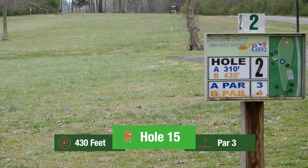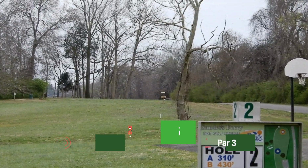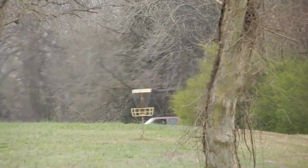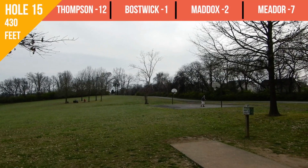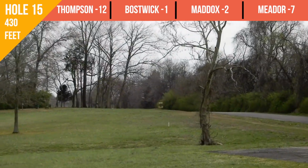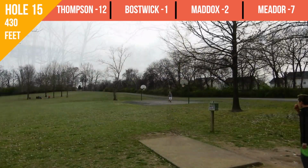A little bit of separation at the top going into hole 15, 430 feet. Popular play here is an anhyzer flip all around the trees and fade to the right. Definitely a big distance hole, being 430 feet, however it is uphill. I'd say it plays in the 470 range. Austin, he throws his low with an oversteable disc.